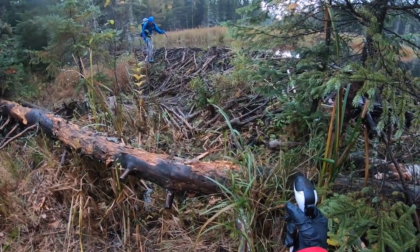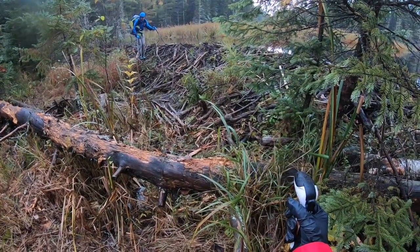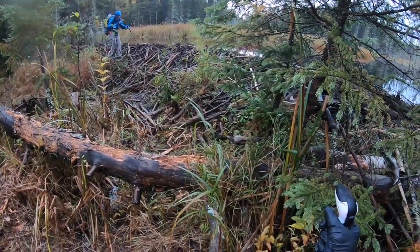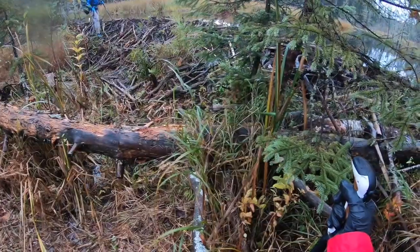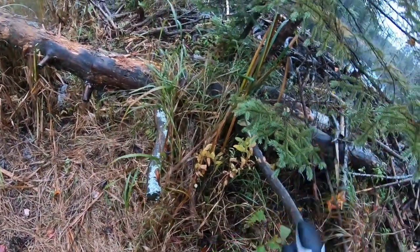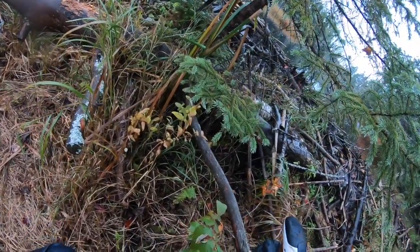Nancy has decided to take the high road. Maybe. The rest of us went right through the mud. I know, I'm thinking you guys. And Nancy is going to try, you know, Nancy, you're going to anger the beavers. You're walking on their house, on the roof of their house. They're going to come out and cuss you out.